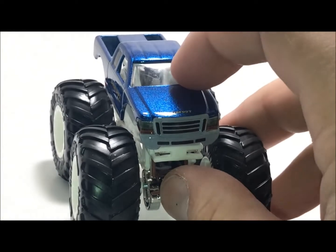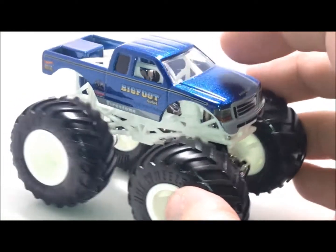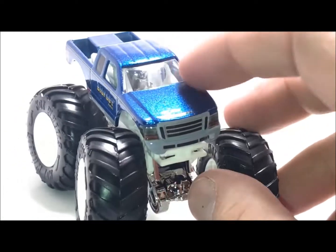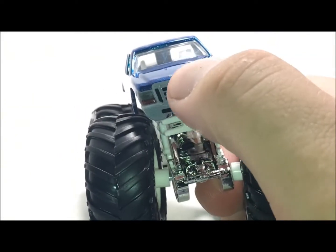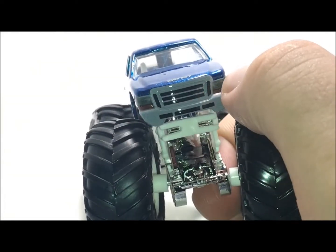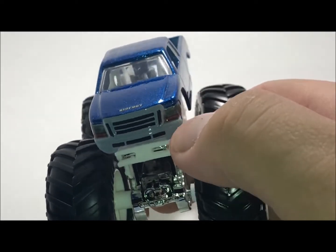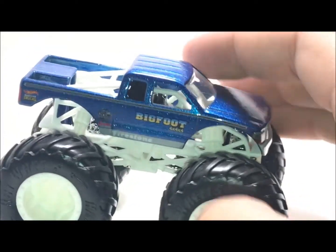But if this truck becomes a peg warmer, which I highly doubt, it might because it is Bigfoot, but it might not. This body casting could make a lot of good customs, especially with this grill. I really like how they put the 3D printing on there. You can easily make a lot of Dodge trucks like Raminator or Barefoot with this casting. So that's pretty cool. I really love that blue paint.